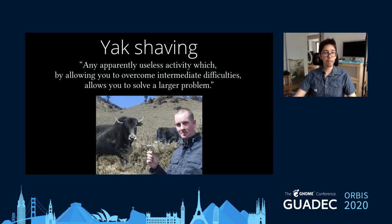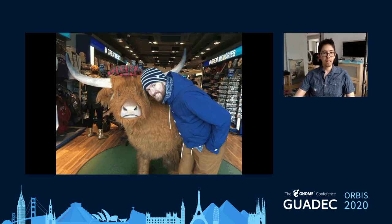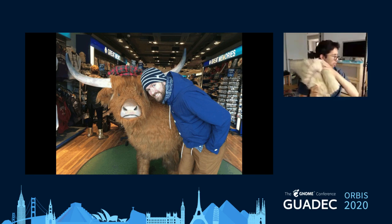As a project maintainer, you want to be prepared for a lot of yak shaving. Yak shaving is any apparently useless activity which, by allowing you to overcome intermediate difficulties, allows you to solve a larger problem. Daniel Stone, a Wayland developer, is a notable example of a yak shaver. I actually have some yak fur here, you know, to prove that I've done the same thing with GTG.